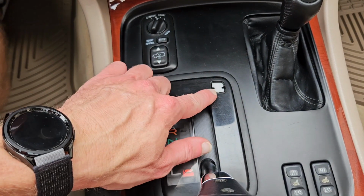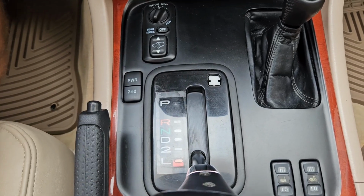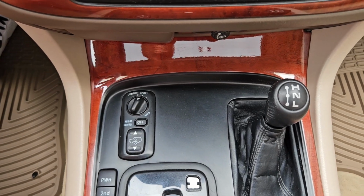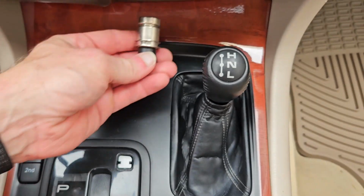Shift knob cover or shift lock cover is missing. I'm trying to hunt one down, so I might have one by the time this thing sells, but as of right now it does not have one. How nice all of our wood looks down here. Never been used.